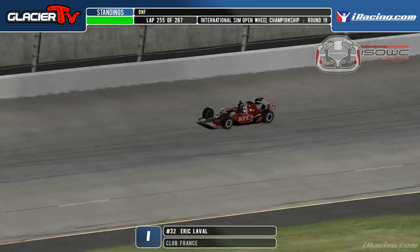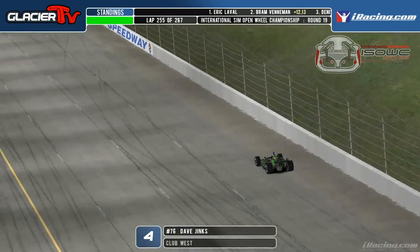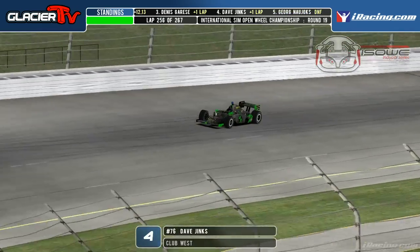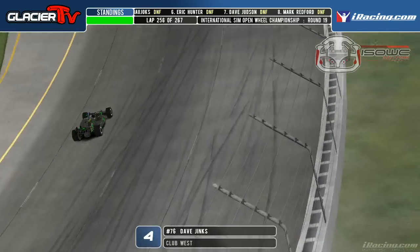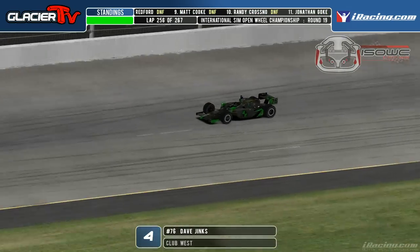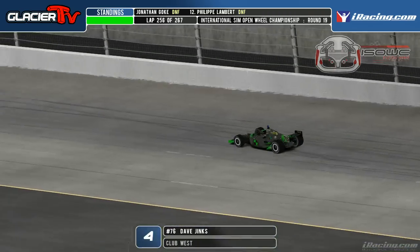Let's see where Dave Jinks is. Wow. And Dave Jinks is way behind. And that is the difference between taking tyres and not taking tyres. And with just 13 laps to go, I don't think Jinx has enough. So Vanneman there, using strategy to his advantage. Eric Laval was going to probably bear that in mind as he makes his final stop of the day.